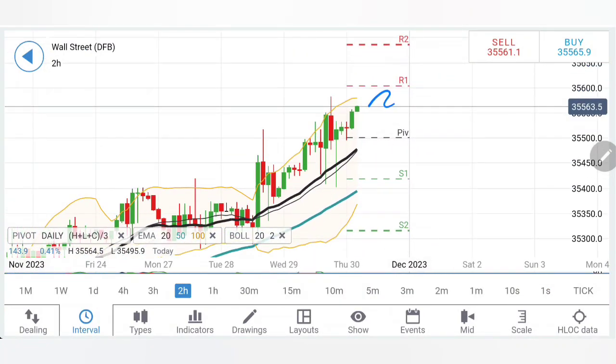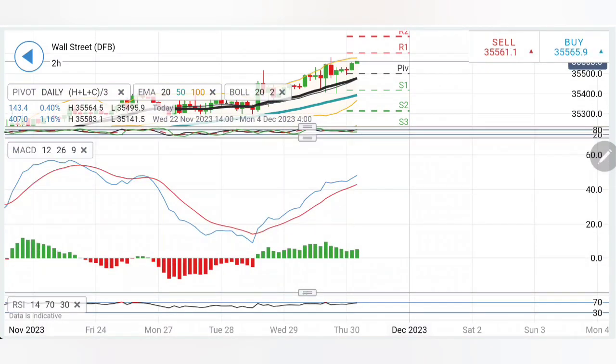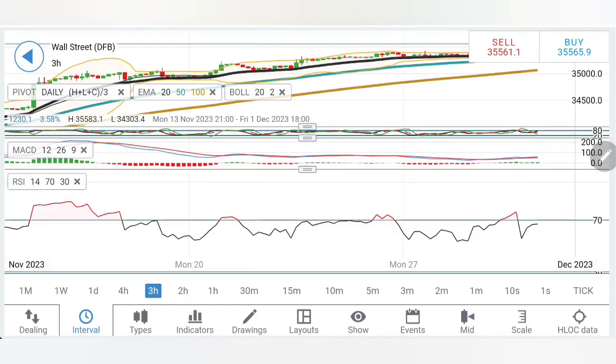Now see, on the 2-hour charts, this is a greener candle which it is making. Possibly this could take it to the higher levels here, where 35,600 will get achieved, the first resistance zone. Stochastic rising, MACD is still bullish, RSI is rising as well.